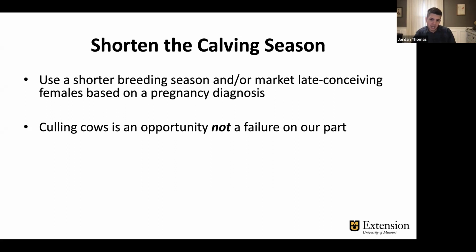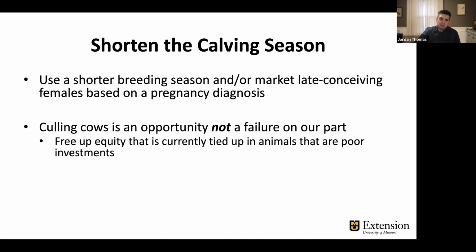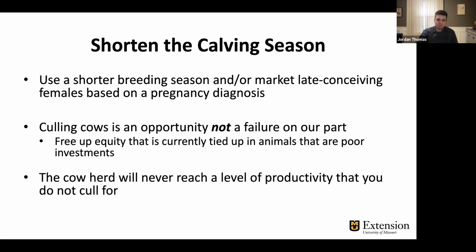And culling cows is really not a failure. And I think it feels like a failure because it's an asset that we own, but it's really not a failure. It's an opportunity to free up our equity that we have tied up in these animals that really are not the best investments, and then redeploy that equity into a more profitable investment.